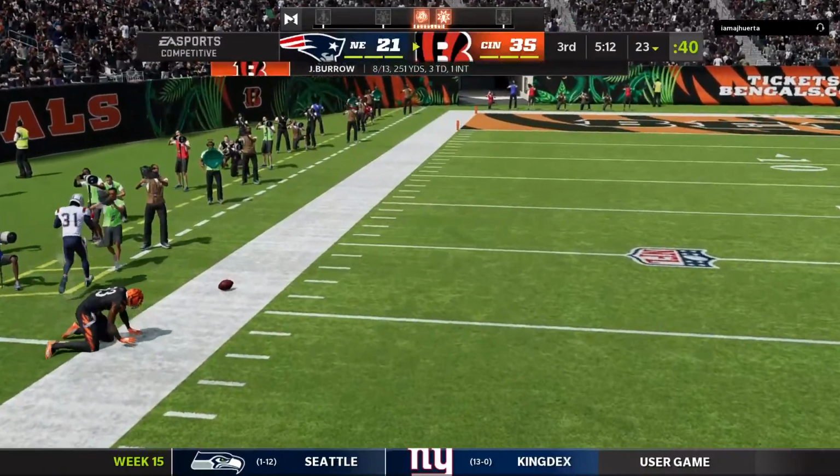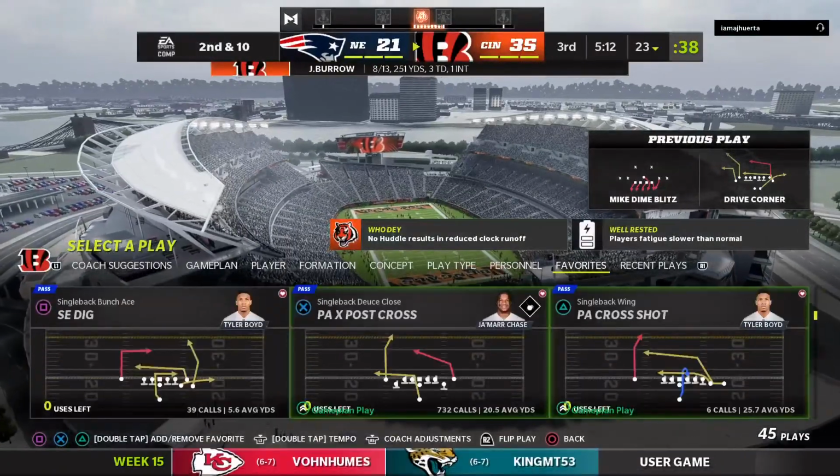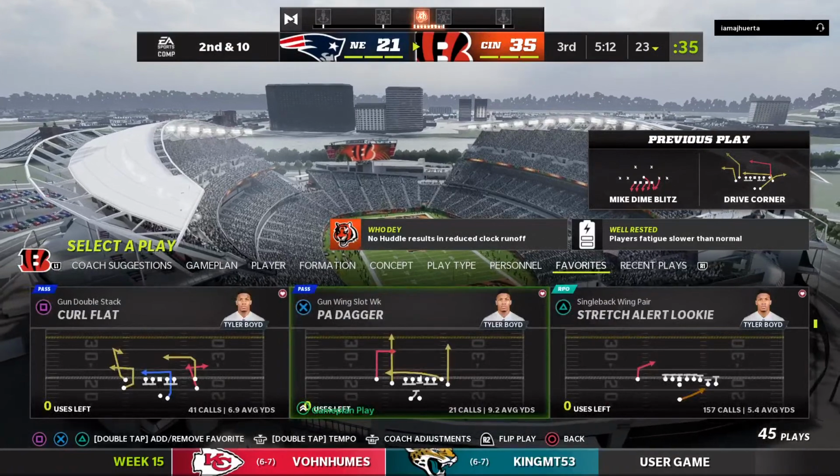Bro, these guys are really getting locked up, man. Coaches, that's all they talk about. I ain't never seen that before.